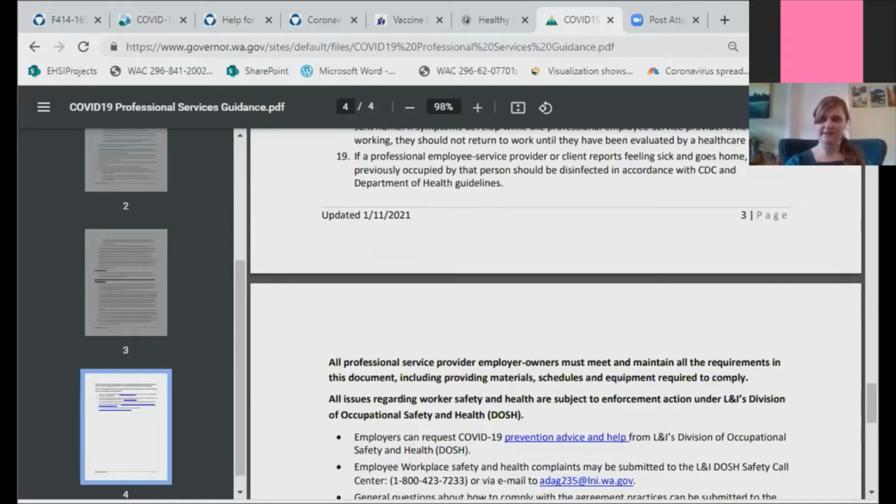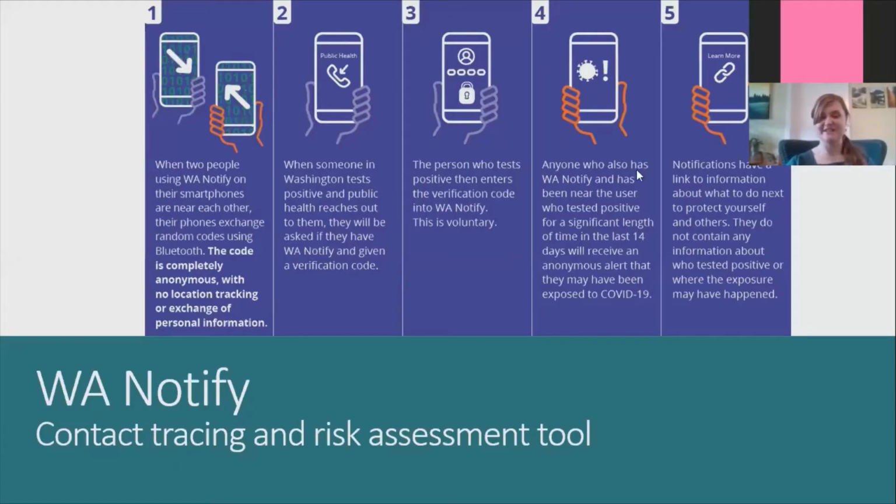So I'm going to switch back to our talk, WA Notify. So contact tracing, I'm sure you've all heard of at this point. Oh, it looks like I'm not screen shared. There, now I'm screen shared again.